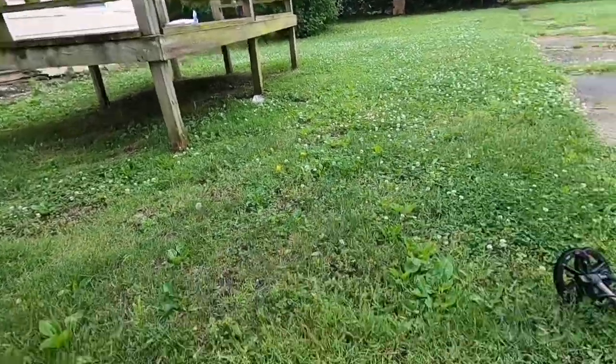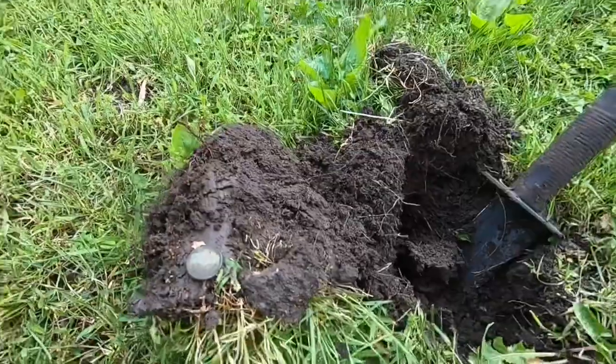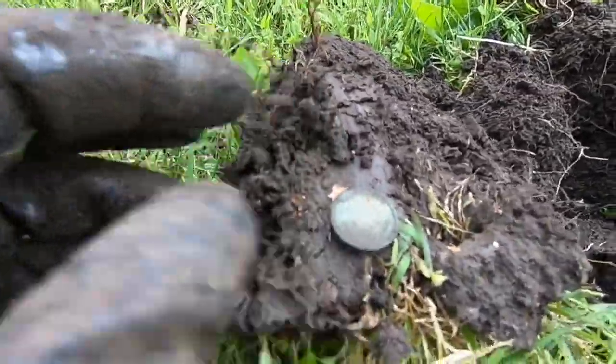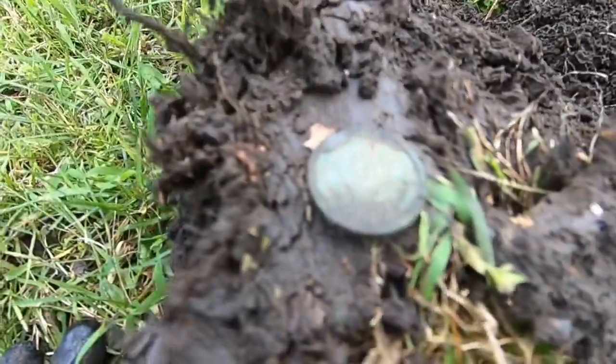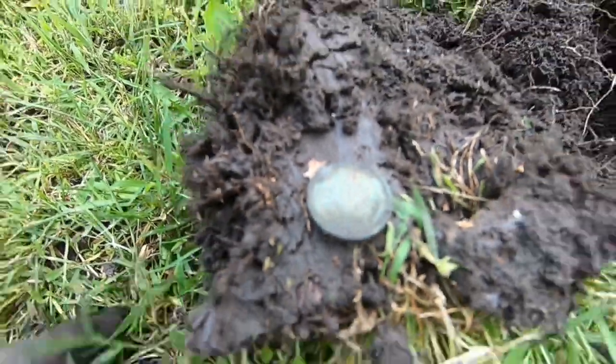All right, next find, we have another wheat cent. It's awesome. I'm not going to be able to get the date. It's just so muddy. You can see my hands. It's just muddy as heck. But there's another wheat cent. That is good find number 2.